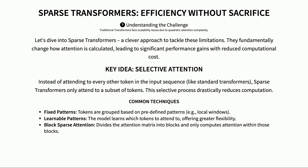They achieve this through selective attention, meaning instead of looking at every single word in the input, they only pay attention to a carefully chosen group. Think of it like highlighting the key points in a text. There are different ways they do this. Some use fixed patterns based on how words relate to each other locally, while others let the model itself figure out which tokens deserve attention. Another great technique is block sparse attention, where the calculations are divided into smaller blocks.